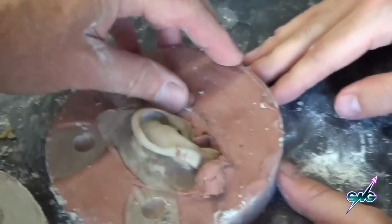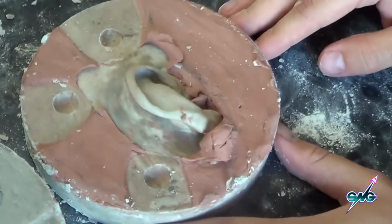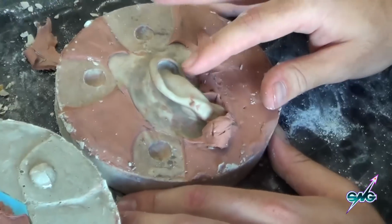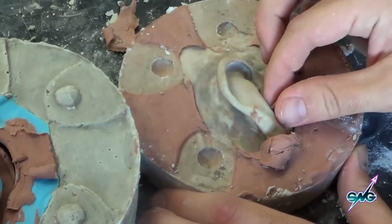Vulcan, holy hole in the donut, Batman. I mean, Bruce.